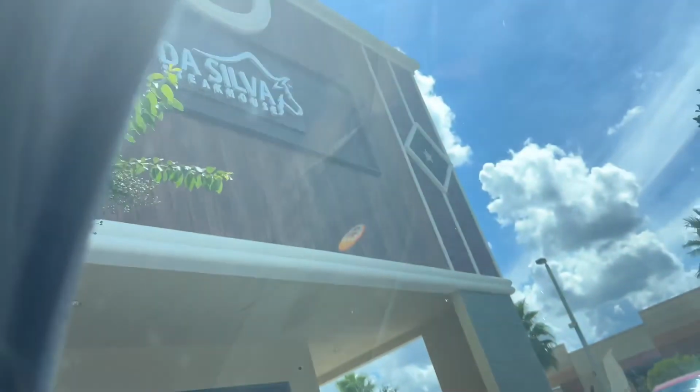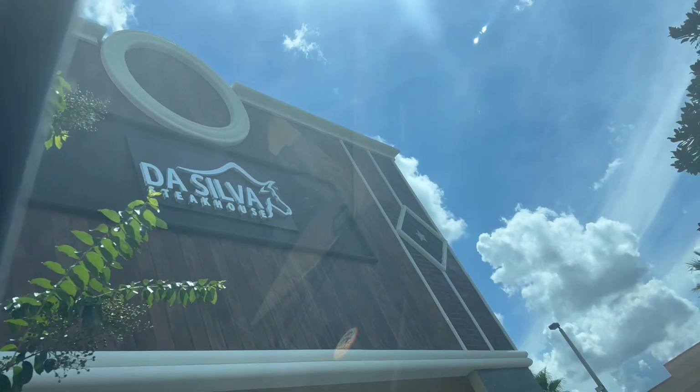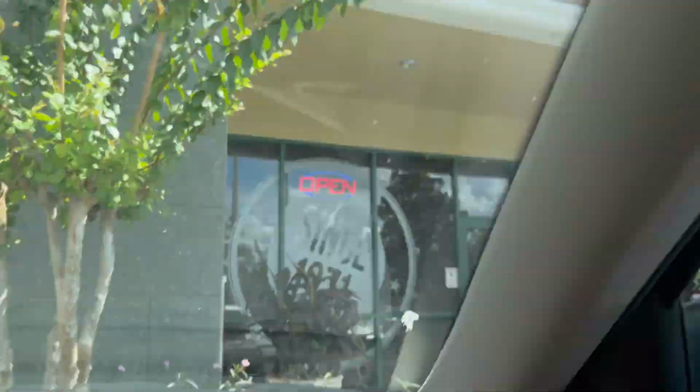This is the restaurant we ate at, the Silva Steakhouse. It was good. I feel like it was a little bit too pricey.